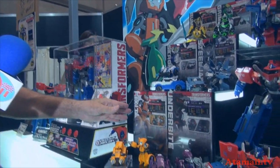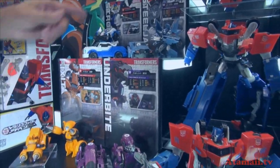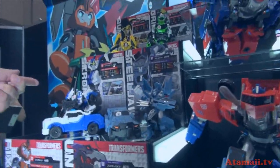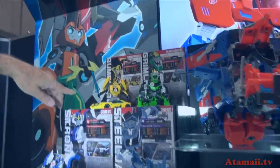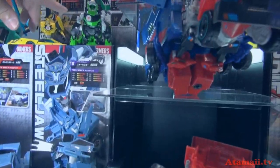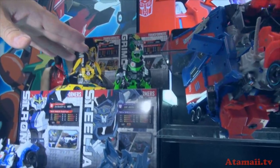We've got Fix It. We've got Underbite, that's a purple car. Up here we've got Steel Jaw and Strong Arm. Up here is your classic Bumblebee, Grimlock. Now you'll notice they've got these stickers on here. I don't understand what that's about, but they've all got those stickers, like a decal on each one.